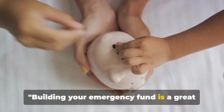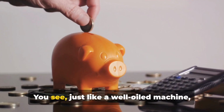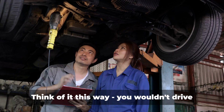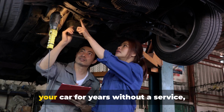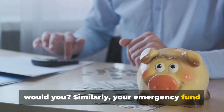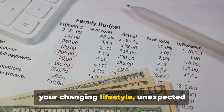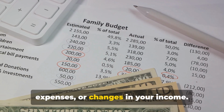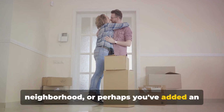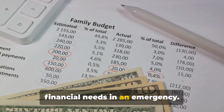Building your emergency fund is a great achievement, but maintaining it is equally important. You see, just like a well-oiled machine, your emergency fund requires regular checkups. Think of it this way: you wouldn't drive your car for years without a service, would you? Similarly, your emergency fund needs a tune-up now and then. This helps you adjust the amount based on your changing lifestyle, unexpected expenses, or changes in your income. Maybe you've moved to a pricier neighborhood, or perhaps you've added an adorable new member to your family. These changes could heighten your financial needs in an emergency.